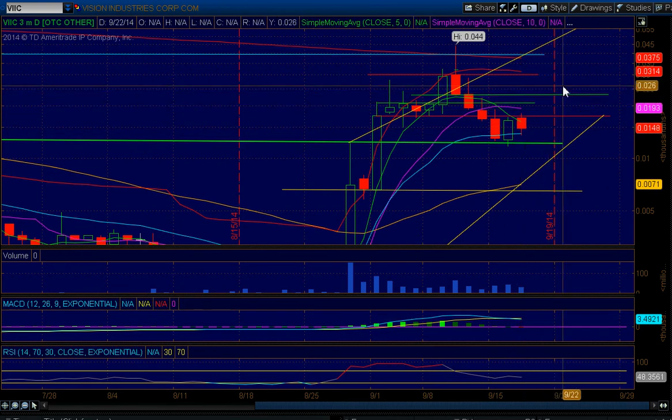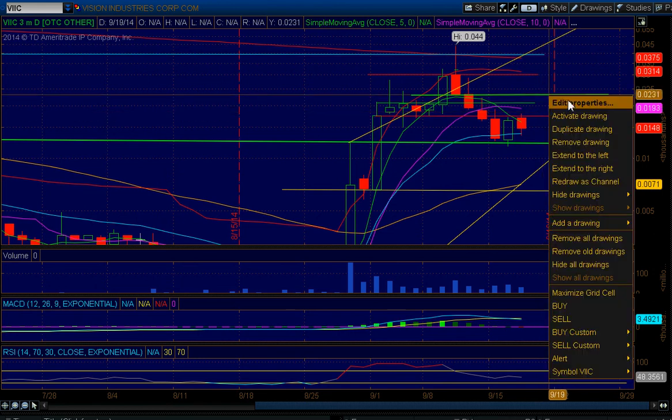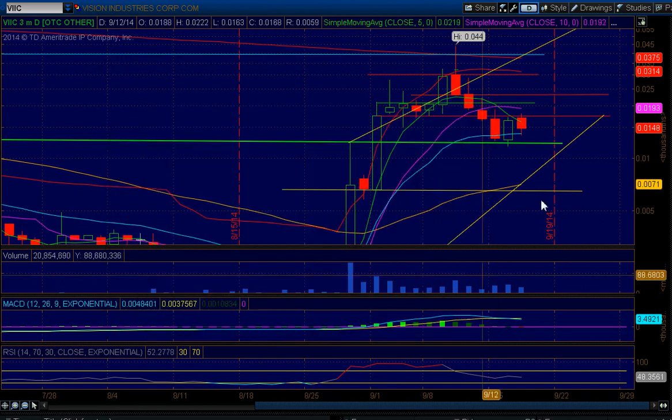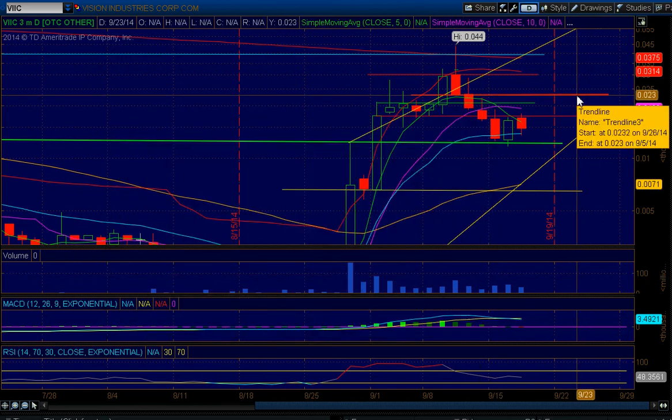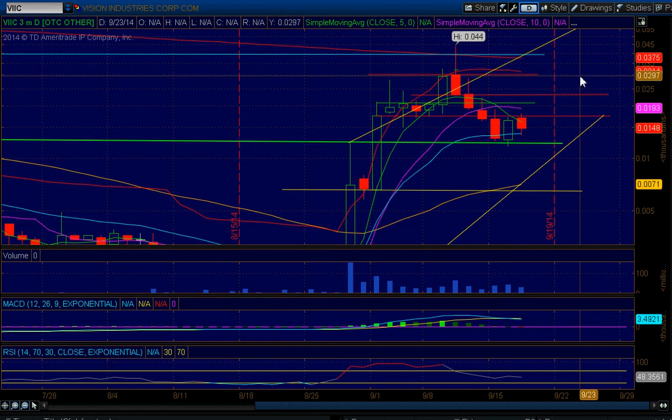So hopefully going into tomorrow, we can try and break through this 0175 line and turn this back into a green line as a support. And then from there, we can start talking about getting over here. Actually, this green line is now a resistance. So once we get here to 022, we can try talking about breaking through that and making this a support. But until then, we need to get through this 0175 line and hold above it.